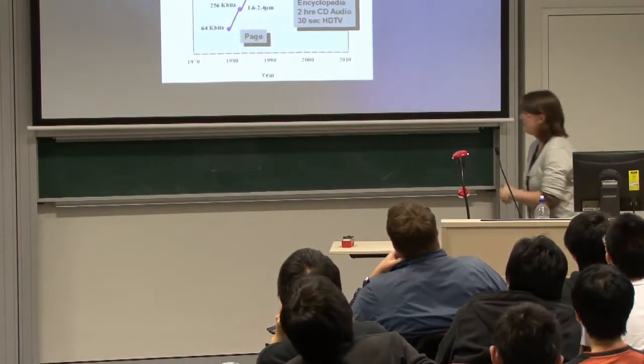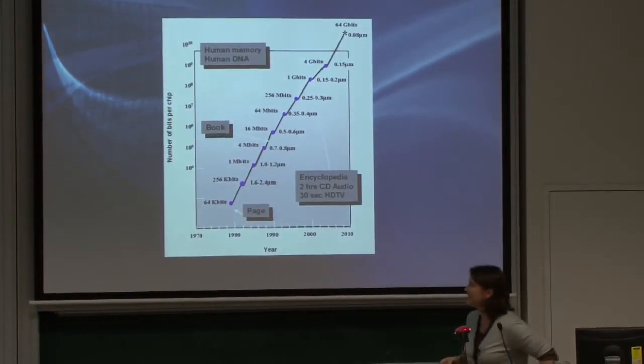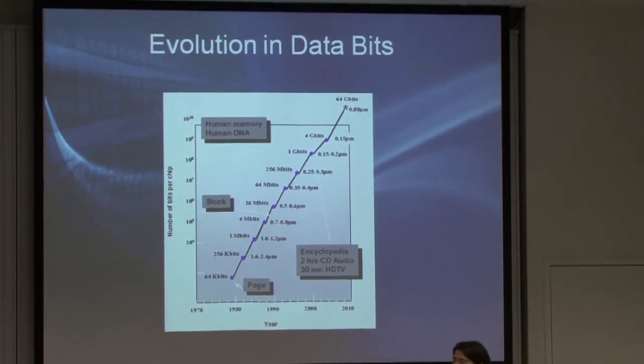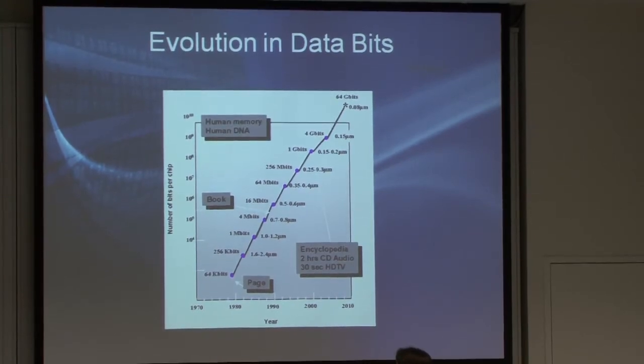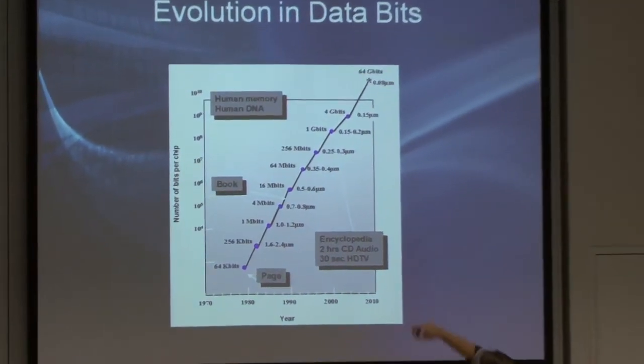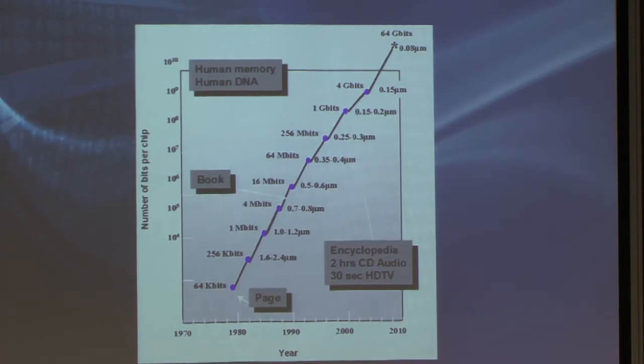So if we look at the number of bits per chip, back in the 80s, we had 64 kilobits on a chip. That wouldn't fit anything useful on it at all today. And then we've got this increase, and that line at the top, because this was a projection back in the mid noughties, should actually be more that way, because we're now using 32 nanometer technologies. So we continue to be able to put more and more information on a single chip. The more transistors you can put on there, the more information you can fit on there, which is also kind of cool.